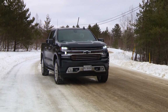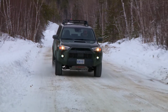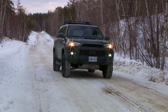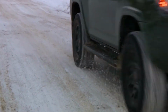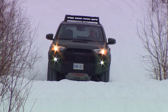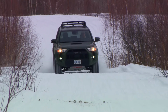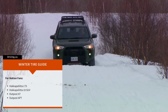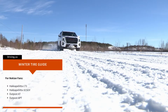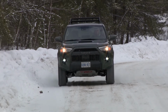In my circle, many drivers of trucks and SUVs religiously use Nokian winter tires, with the tough Hakkapeliitta LT3 being a common pick. Nokian says the LT3 is the toughest winter tire they make, thanks to extensive puncture prevention built in via aramid fibers that strengthen the tire and lessen the likelihood of potential damage caused by rugged terrain and potholes. Loyal Nokian tire fans can also check out the recently launched Outpost AT or APT tire range, as well as the Hakkapeliitta 10 SUV tire line.